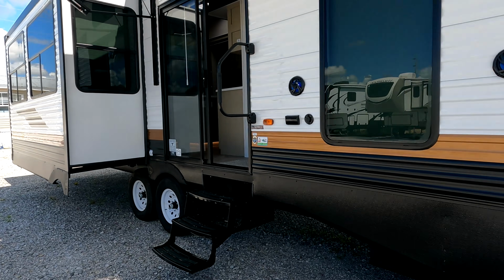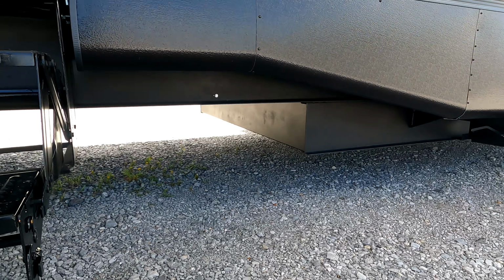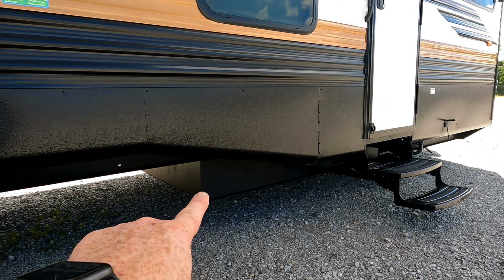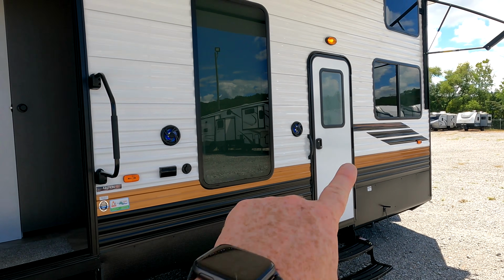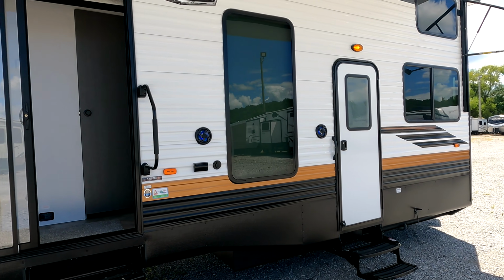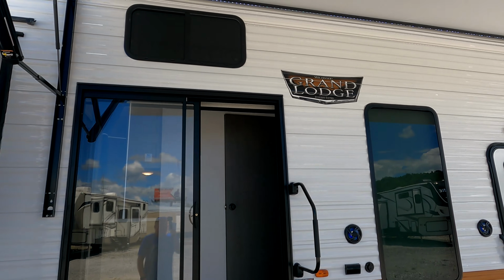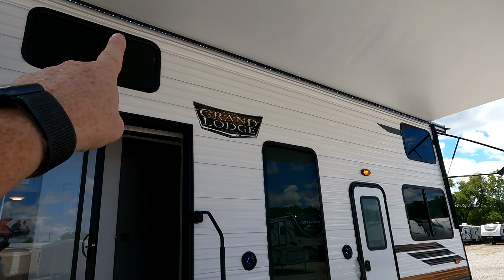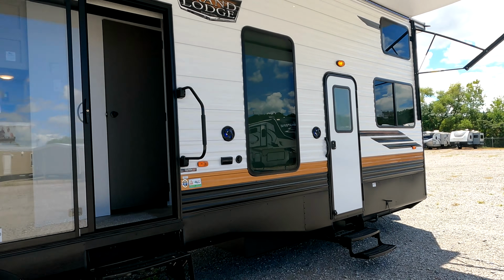This model is going to be riding on a 12-inch I-beam construction, and that is that 12-inch drop frame construction that I referenced in the front, and that's how they are able to achieve all that additional headroom. You do have outdoor speakers, television connections, a really big sliding glass door, a 20-foot awning, and there's an LED light strip under there as well. It's a really sunny day out here in Mississippi today, so you probably can't see that.